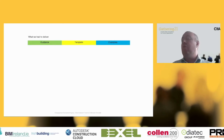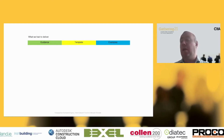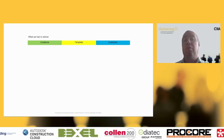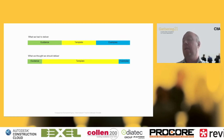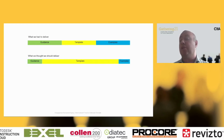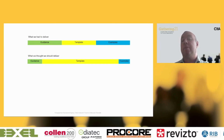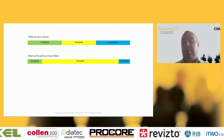So just to move on, to give you a rough outline of the process of how we got to where we did and where we probably should go, we first looked at what we were going to deliver. We thought that what we'd be delivering was guidance, a template, and then examples. So we did start preparing this. And when we went out for the first consultation, it was very clear to us that the template we were producing was not flexible enough for all project types. And there was no way of producing something like this.